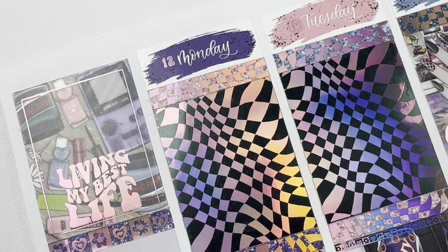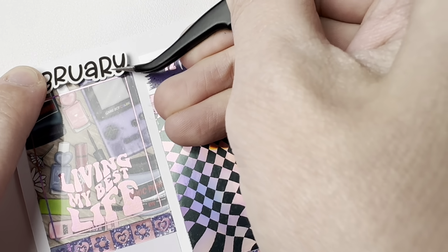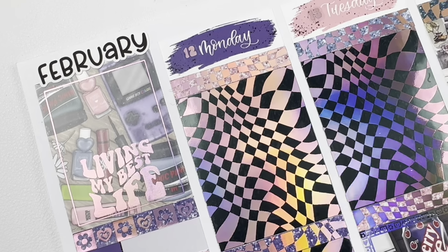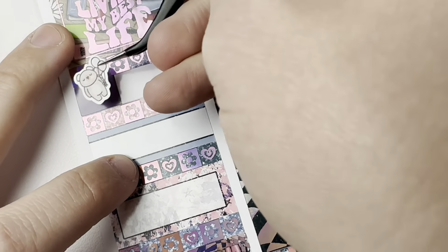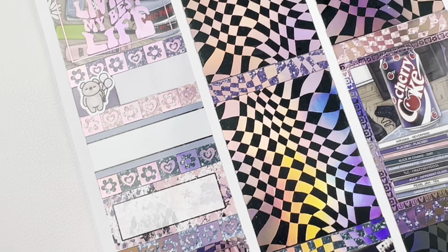Okay, getting into the sidebar, I'm marking the month. I didn't have room for deco this week, so I used that really big February script from a Fabled Court sampler that I got, and marking that it is my friend Katie's birthday.